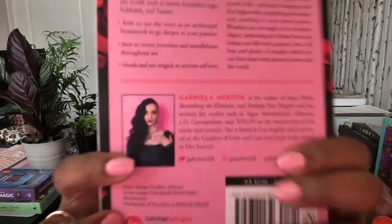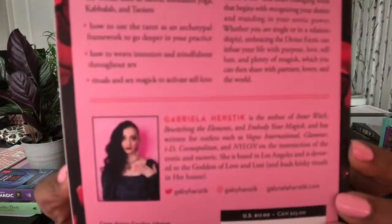Here's another book, and I love the author. I've read her work before. Gabriela Herstik. I've actually reviewed one of her books in the past, so this is her. And I have Bewitching the Elements, which I like. But this is the book that we're talking about. I got it at Barnes and Noble. So, The Magic and Path of the Divine Erotic: Sacred Sex.